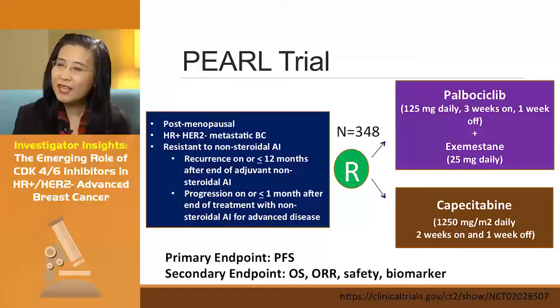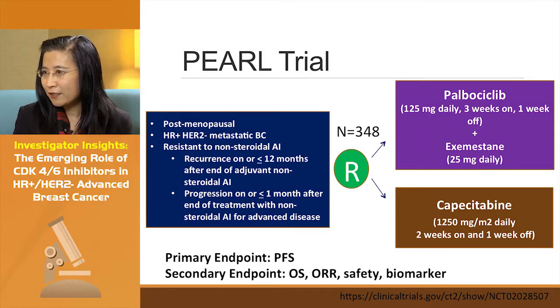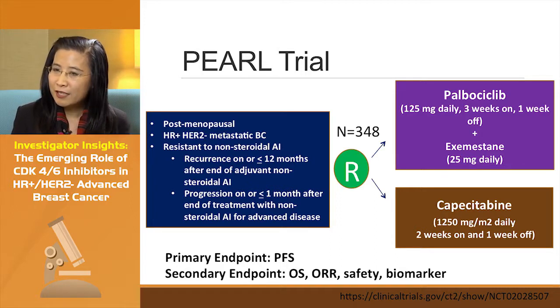The PEARL trial is examining the effects of CDK4/6 inhibitor with exemestane for patients who are resistant to nonsteroidal aromatase inhibitors. Can you tell us a little bit about that trial? Okay, so the PEARL trial is examining palbociclib combined with exemestane versus chemotherapy to see whether it will be more beneficial than capecitabine.